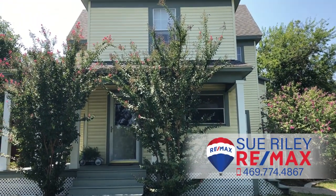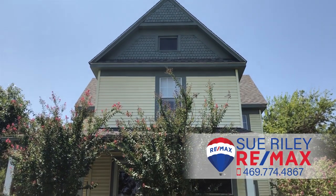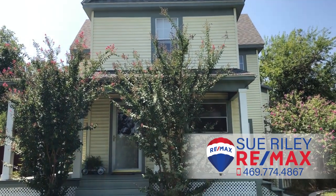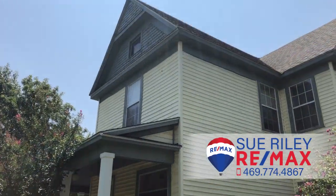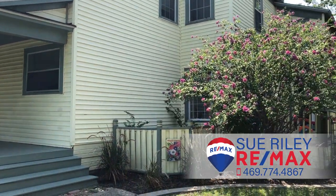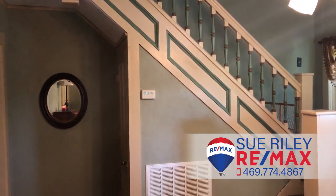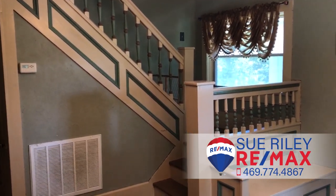This charming Victorian home sits on a 1/2 acre lot. Built in the year 1900, this home has beautiful hardwood floors throughout, including the original hardwood floors on the second floor. The large entrance leads to the living room, as well as the dining room, both with elegant fireplaces.